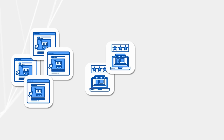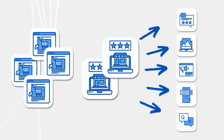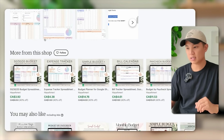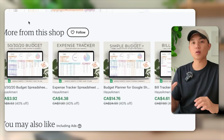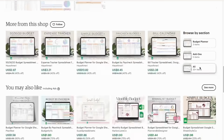Let's get into it. So how we'll do this video is I'll showcase a couple real-world examples, different successful Etsy shops, and break down some of the elements they're doing so you can model these specific strategies. In this listing, if you scroll down here, you'll see an area called More from this shop. This is where they will showcase all of the different related listings from this same shop. So in case a buyer comes in and they're not fully 100% sold on that specific listing, they can come down here and see what else is closest to it.